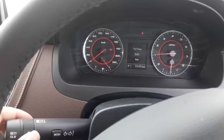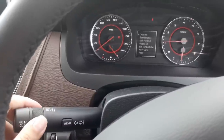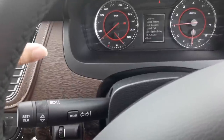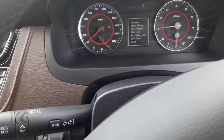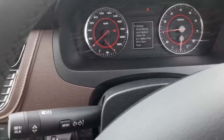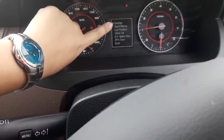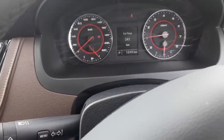So these are the various functions available in the trip computer. You can press this menu button to change the various settings. And be careful when you press reset, because reset here not only resets everything to factory default setting, it also resets the language to Chinese. So if you ever accidentally press that reset and turn everything into Chinese, be sure to press menu and go to the first item on the list. So that's language, and you access that and you can change it back to English.